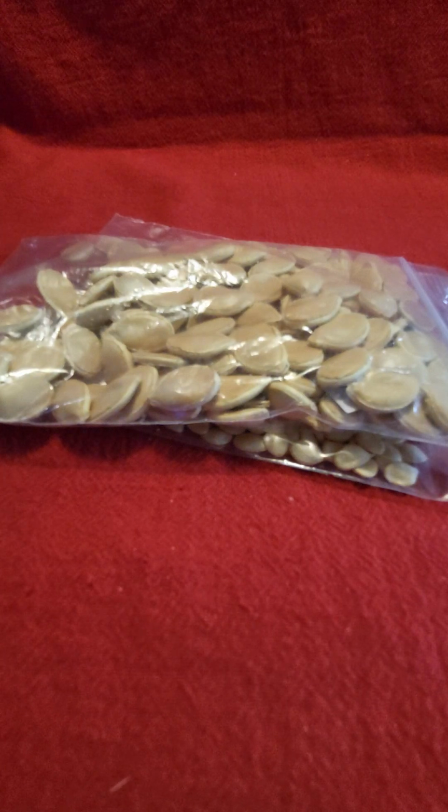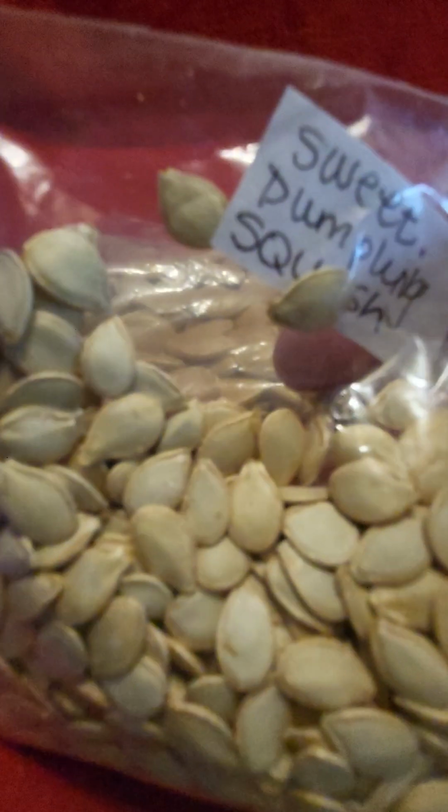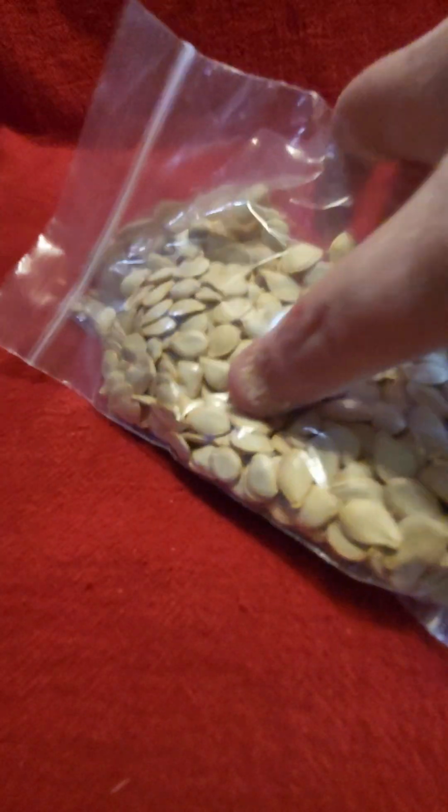My sister had gotten these. More sweet dumpling squash. I'll go ahead and toss these in the tote. And here are, I think I ordered, wow, I must have bought them out of sample packs at Le Jardin Gourmet, because holy moly, there are a lot here. I'm sure there's a lot more in there too, but let's see.